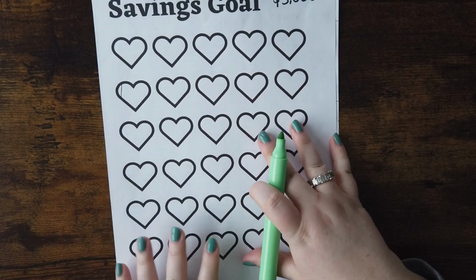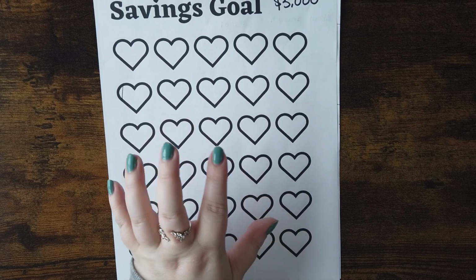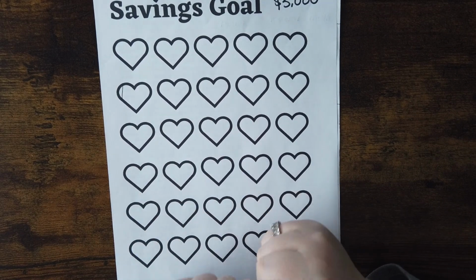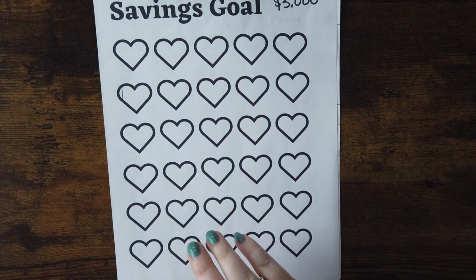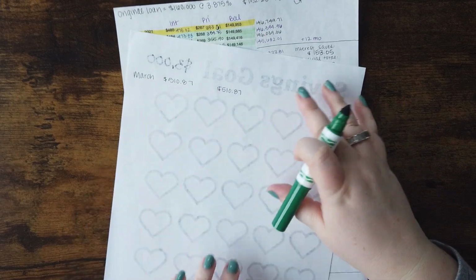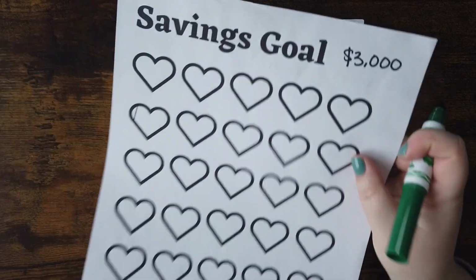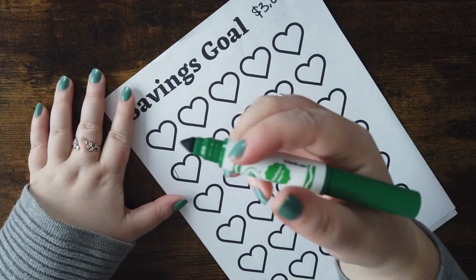So this is my new savings goal sheet that we'll be working for. So I have this future savings line item. I've spoken about this before, and I'm just going to color in. So I put in 5/10/87 in March. So I'm just going to color that in while I talk about this here. I'm going to do green for March, of course.